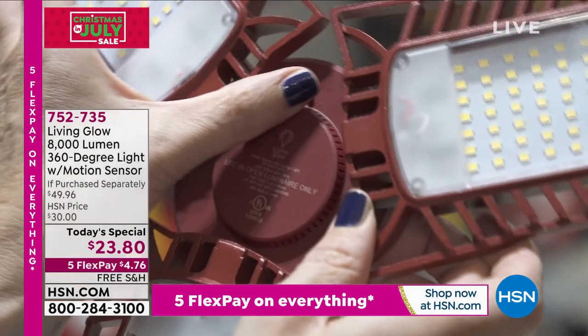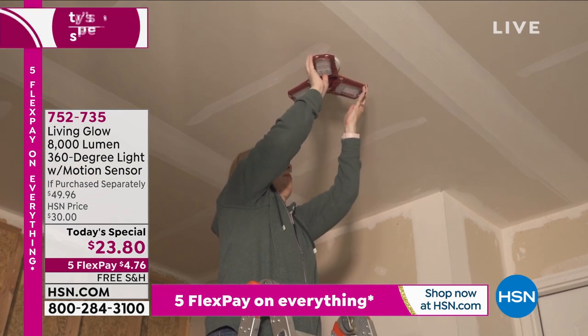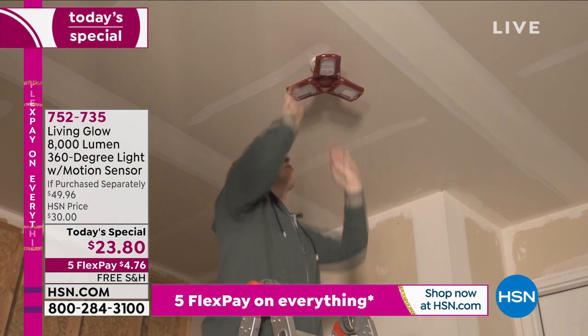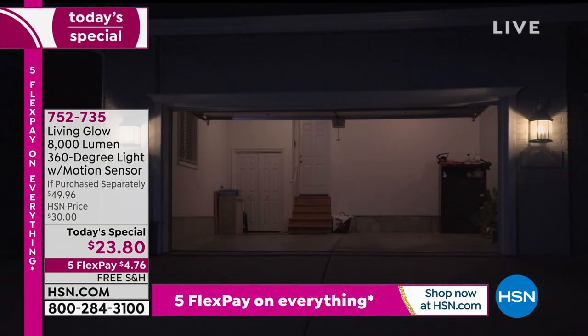So here we go. It is the Living Glow 8,000 lumen 360 degree light with motion sensor. Now you can have a motion sensor so it lights up when you walk in the room, or you can just turn it on and off with a light switch. You screw it in like you would an incandescent bulb.